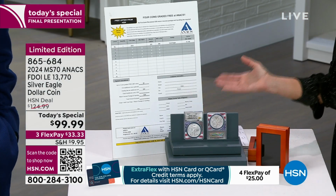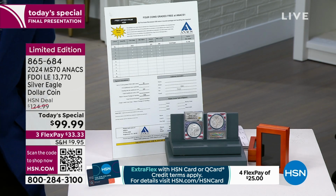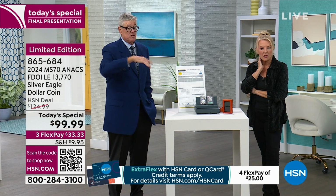That's right. As a matter of fact, we have probably somewhere in there the 2024 NGC dual core. Yeah, and you can see it's $109.95. I've sold hundreds of them. And Rick, can you find it today? Yeah, by the way, we launched that today too. Today. Rick, there's absolutely no doubt about that.